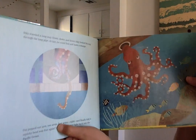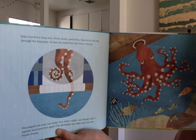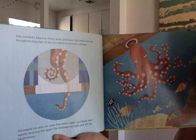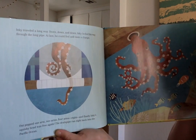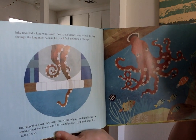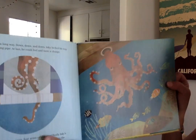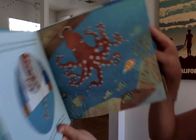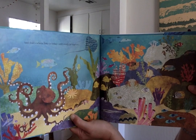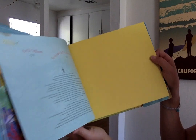Inky traveled a long way down, down, down, down. Inky inched his way through the long pipe. At last, he could feel and taste a change because he poked his arm out with the suckers. Out popped one arm, two arms, four arms, eight, and finally, Inky's squishy head was free again. The drain pipe ran right back into the Pacific Ocean. The aquarium was very close to the ocean, like the one in Monterey. And that's where Inky is today, still ready to explore.